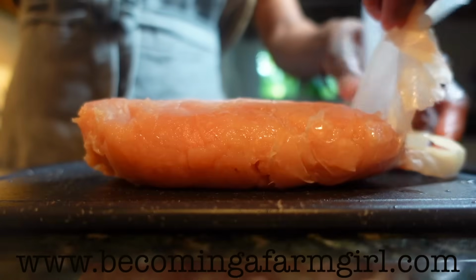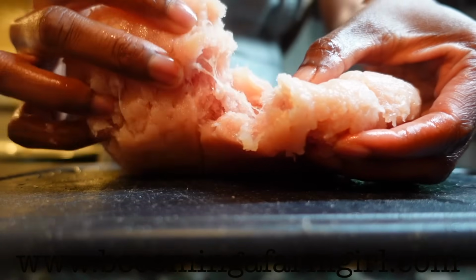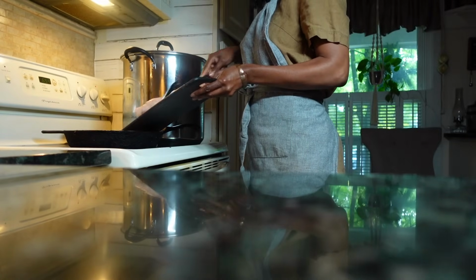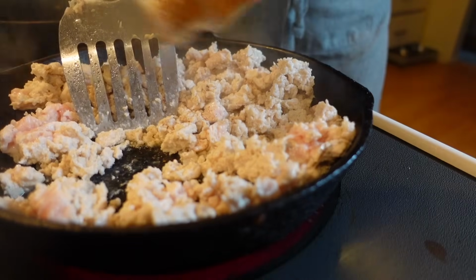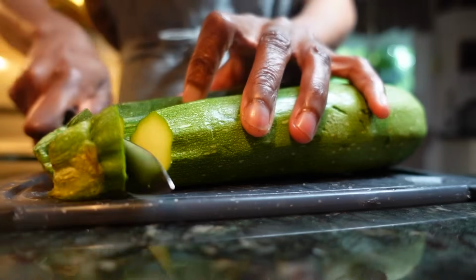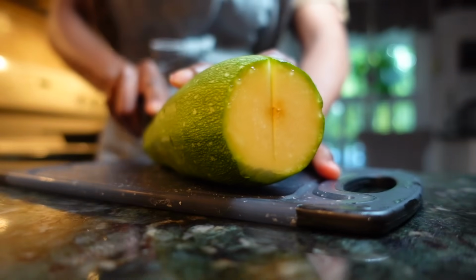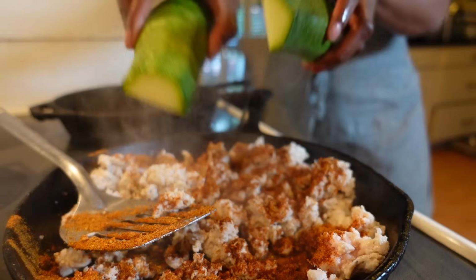Like I said, zucchini is in season, so let me show you an easy peasy meal your family will love. Zucchini taco boats. Start with any ground meat you prefer. This is ground turkey I made at home from Thanksgiving turkey meat I found on sale. Season your meat with taco seasoning, then slice and grill your zucchini in a cast iron skillet over medium heat.